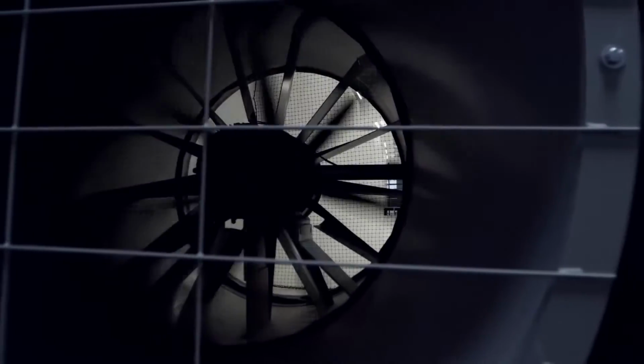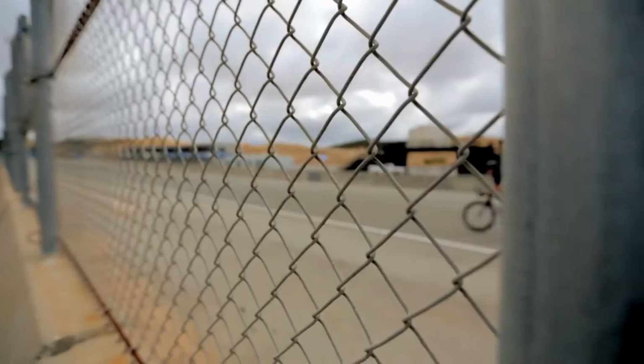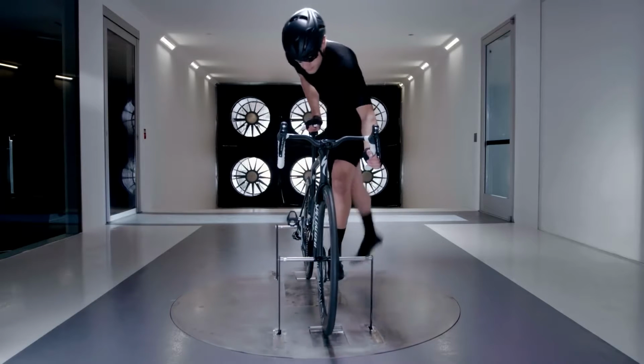Specialized set out about 2.5 years ago to design and build what has now become the world's first cycling-specific wind tunnel. It's always about speed. How can we make the bike faster? So when we set out to design the Venge, we told ourselves it wouldn't be worth it unless we hit a pretty aggressive target. And that target was to be as fast as our own time trial bike.